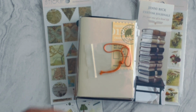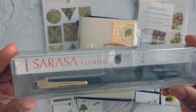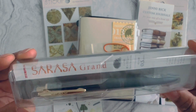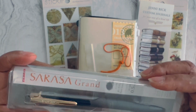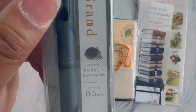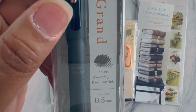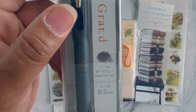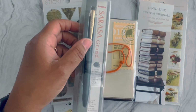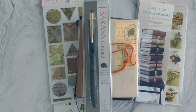One more thing, sorry. This Sarasa gel pen, the Sarasa Grand. I've been looking at this pen for the last 2 years, and I also pulled the trigger on this. Each one is different depending on the colorway that you get, but this one has the dark gray ink in it. So I'm going to be using this with this kit for the month of June and possibly July as well.